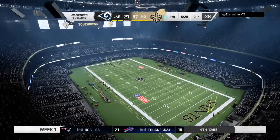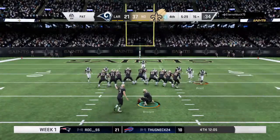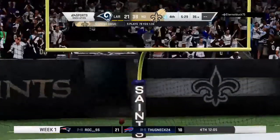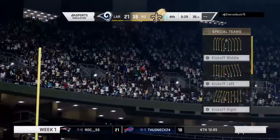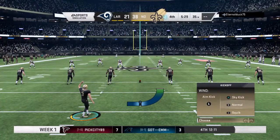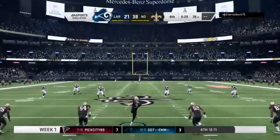Alvin Kamara, already his second touchdown here in this opening weekend. And the Saints able to stretch that lead out further. Looks good on the extra point. And that'll make this a 3-score game now. The lead moves to 17. After the touchdown, Lutz to kick it off.